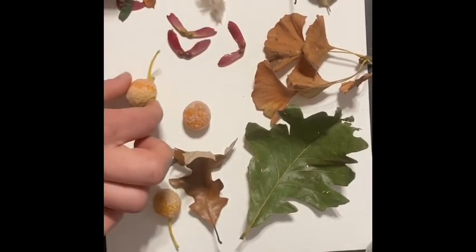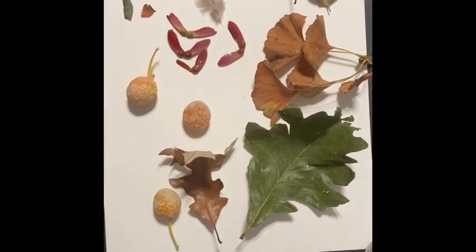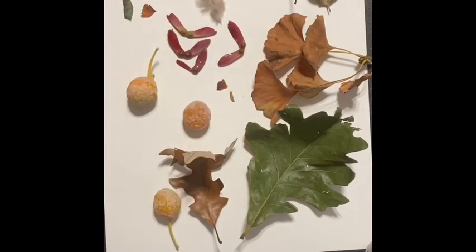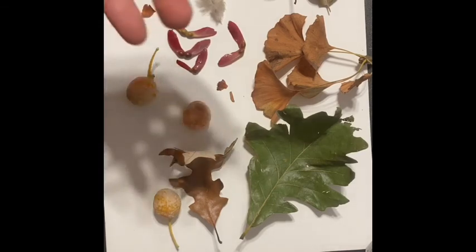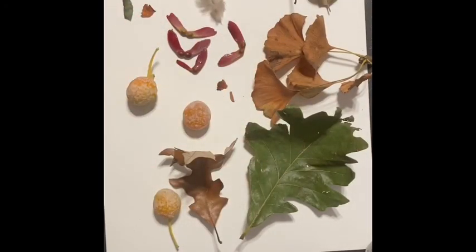There's all kinds of different ways that we could use these items that we find into art. Maybe I can put them all together in a way that makes it interesting on this paper. Or maybe I get a pencil, just a regular number 2 pencil, and start drawing. There's a lot of different ways I could do this.